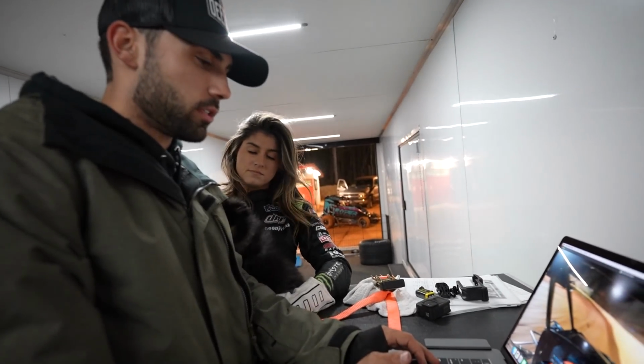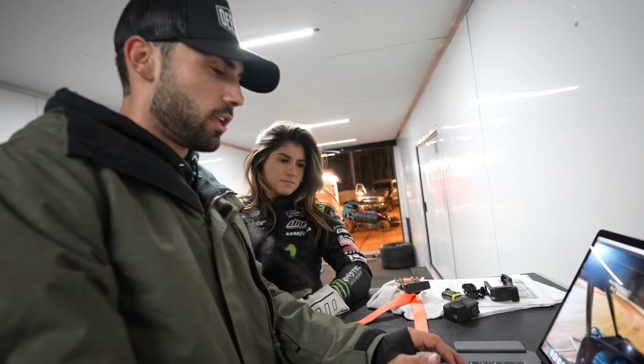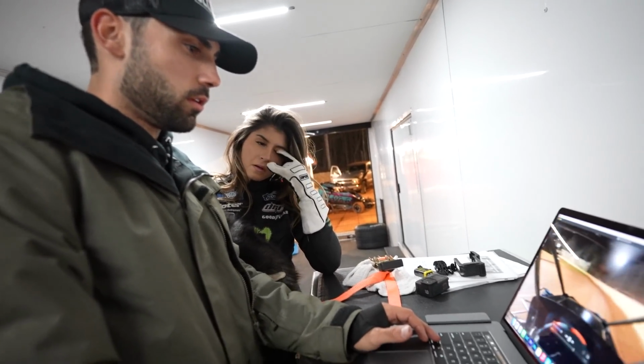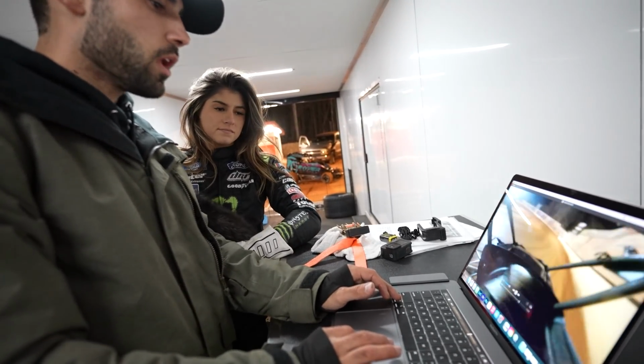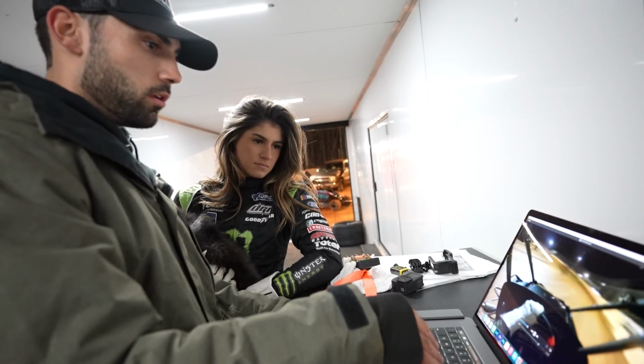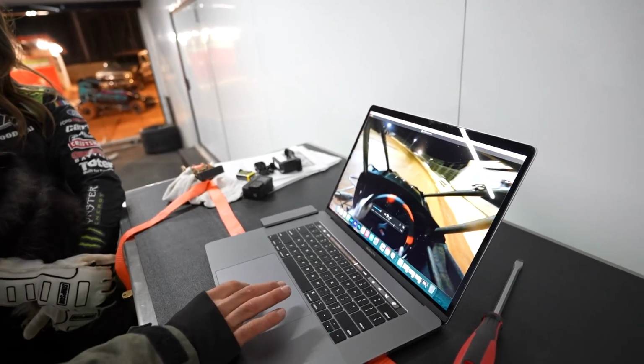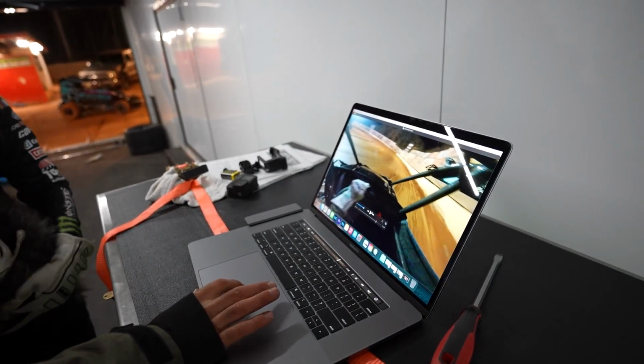All right, let's look at some GoPro. Like, look, you can even just hear it right here. This is from the last run. Watch, you see how sideways you are? Your wheel is straight and you're let off.